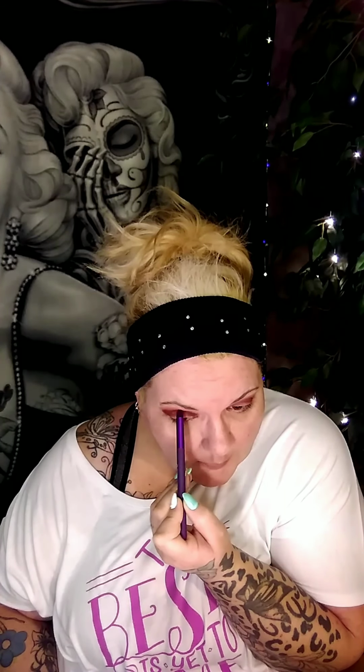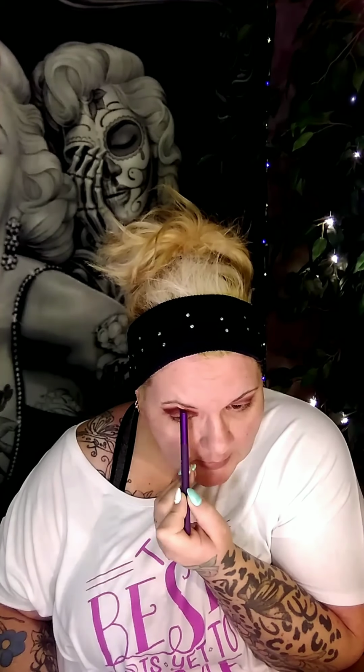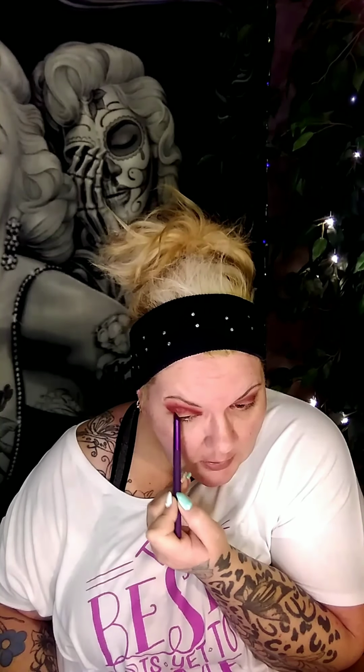So, there's that. Blend it out. Kind of looks good. Okay, let's go back in with that and do this eye, which is harder being left-handed. But guys, I really want this to work. I love makeup. Sometimes I may go a little over because it's hard to do my makeup if you have somewhere that you need to be, because I get so lost in it. I could sit here for hours just doing it.